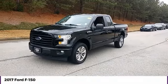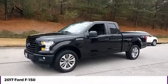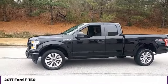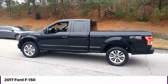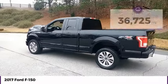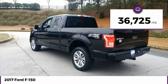You are going to love the 2017 F-150. A Ford F-150 knows how to handle any situation. It's built to follow orders, no whining. This vehicle has less than 40,000 miles.